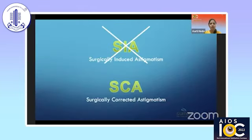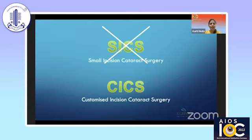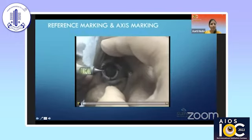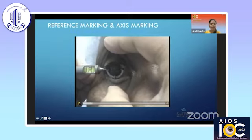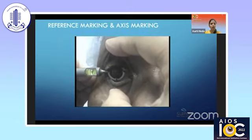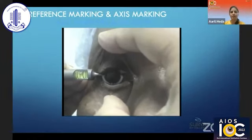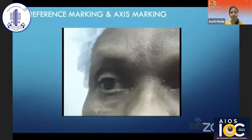Now we can stop calling it surgically induced astigmatism and call it surgically corrected astigmatism, and the technique should be called customized incision cataract surgery. It is better to mark all the patients with the technique you are comfortable with, to avoid the error induced due to cyclotorsion when the patient is in the supine position.